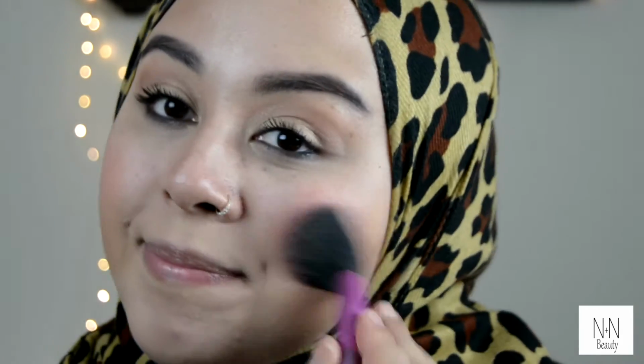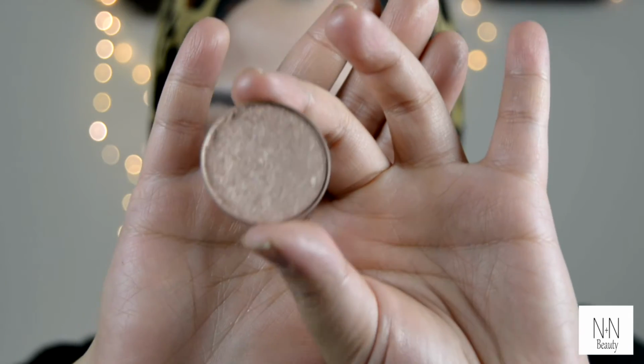This blush was super pigmented, but it's actually a really good blush, as you can see. Anything that gives you a healthy glowy look works. Personally, this is a little too pinky for me. I usually like to mix in a little bit of a bronzy, glowy, brownish blush.